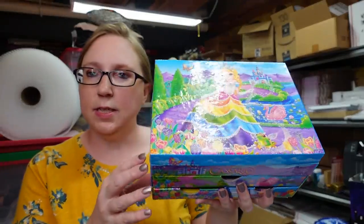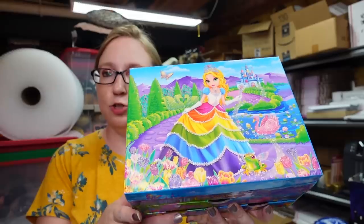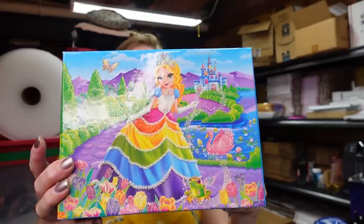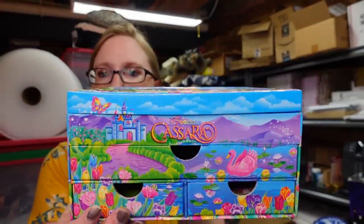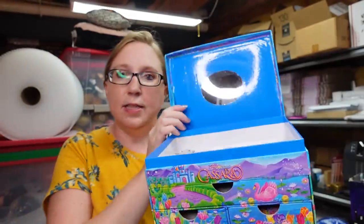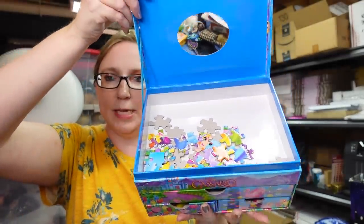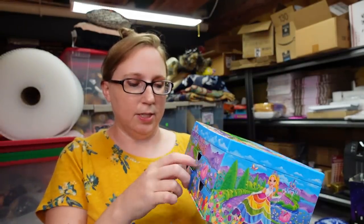$9.99. One of these Lisa Frank cardboard stationery jewelry boxes. This one has Princess Cassandra on it, is her name, I believe. No, Princess Cassara. I apologize, not Cassandra. Just really pretty glittery top. When you open it, there's a mirror. There's a puzzle here. It is missing two pieces, but it's a puzzle that has the princess on.